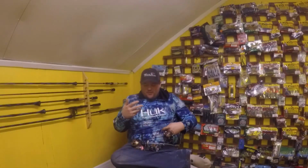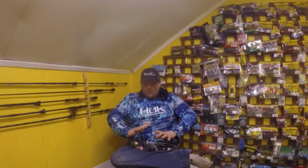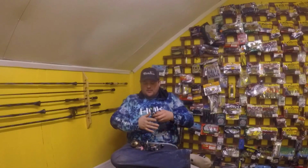So let's start with the first set with just spinning reels. These four are my primary spinning reels. I may pick up a Lews Mach 2. It's in the Amazon cart right now, so we'll see if I get that or not.